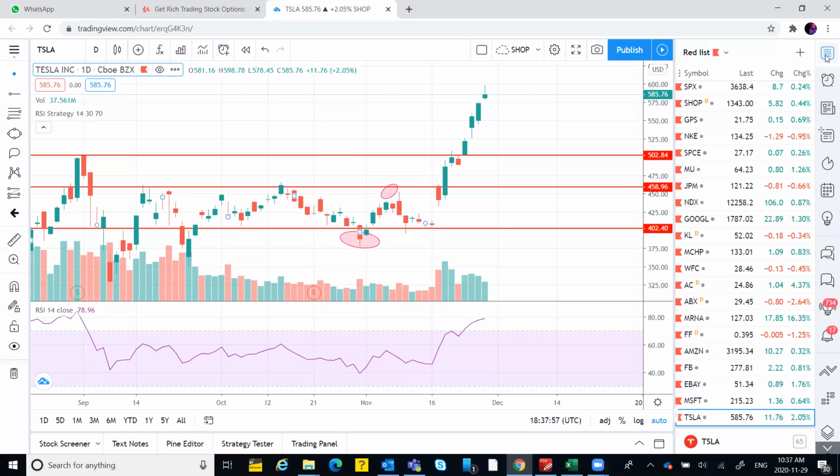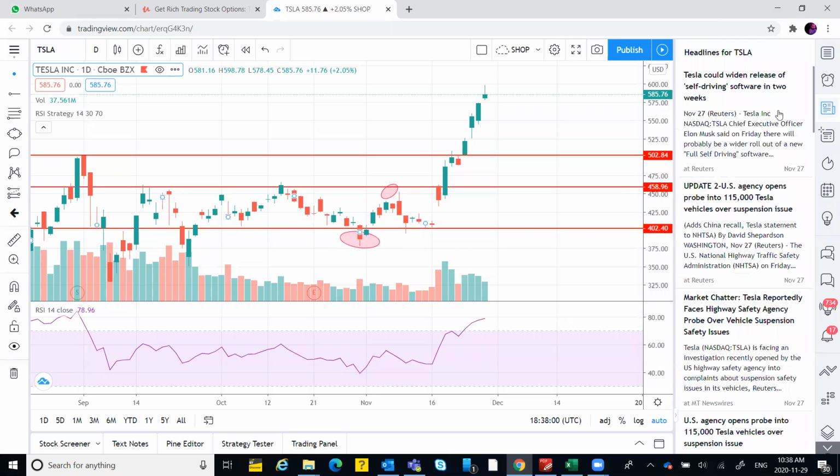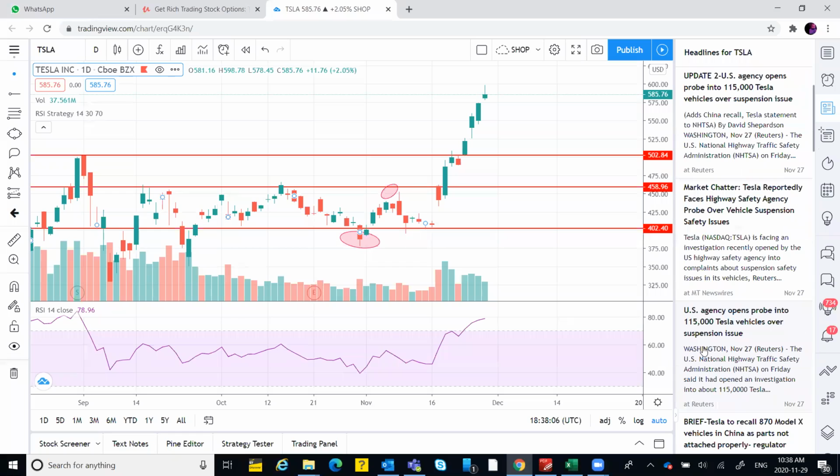I'll share with the news that Tesla has recalled a few of the vehicles. I think around 115,000 vehicles. Yep, this was US agency opens probe into 115,000 vehicles over suspension issue. So this news was going on, and there was a downside in the market for this stock, and it made a low of 562, but it then started picking up.